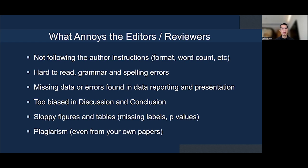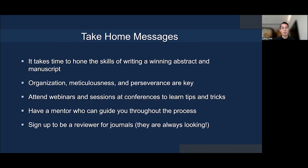And of course, never plagiarize. Even from your own papers, people can tell now. They can use AI to look at this. So you definitely don't want to be compromised that way.